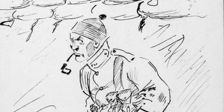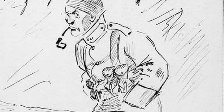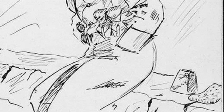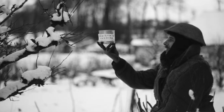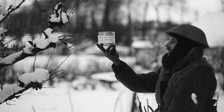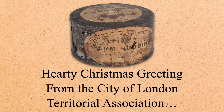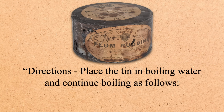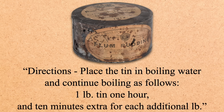Even by that second year, many of the Christmas feasts had dwindled, and for those in the front lines, it was rations just like every other day, plus that obligatory slice of Christmas pudding, which often came in a can, which boasted a hearty Christmas greeting from the City of London Territorial Association. And they were perfect for the trenches because all you needed to prepare them was a pot of boiling water. Directions: place the tin in boiling water and continue boiling as follows: 1 pound tin, 1 hour, and 10 minutes extra for each additional pound.